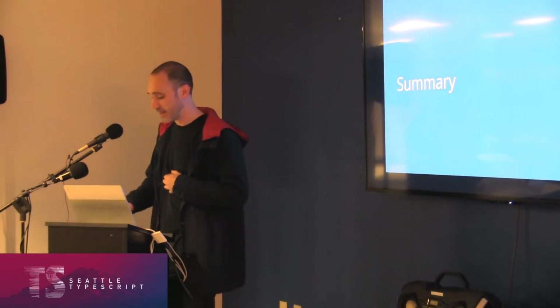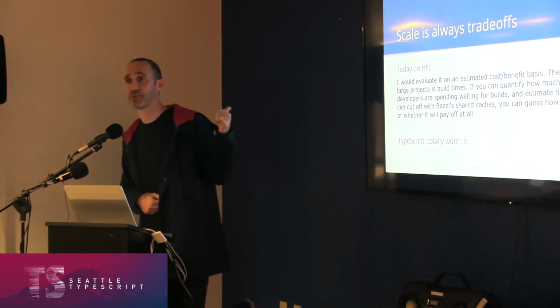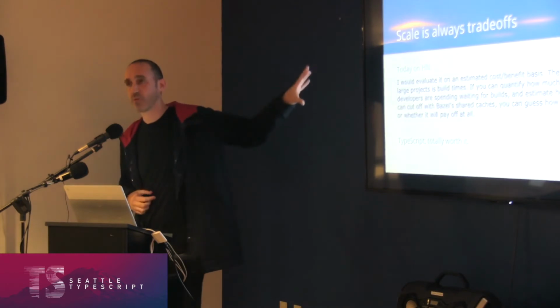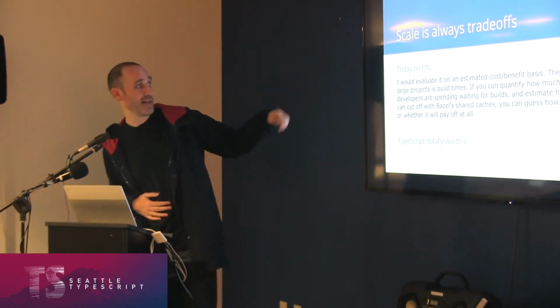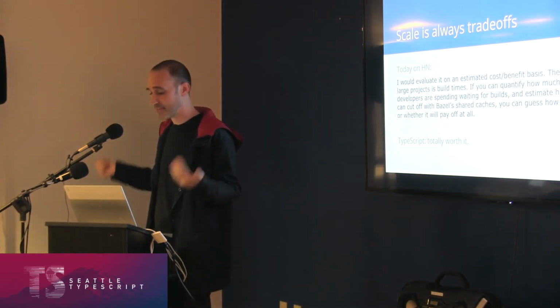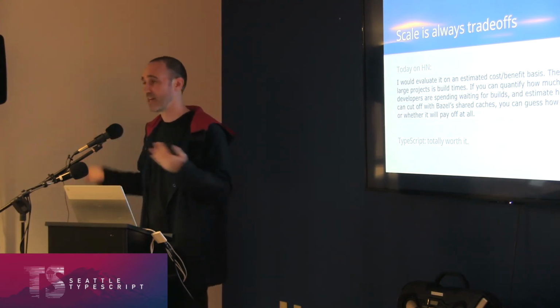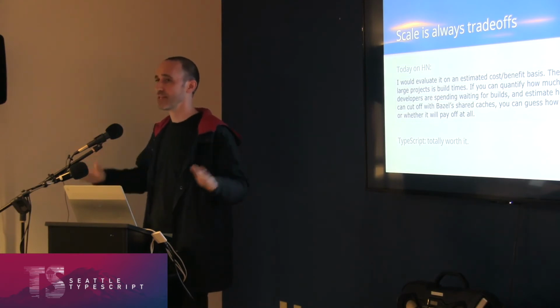So if I may try to summarize what I was trying to say: scale is always trade-offs. Today, Bazel 1.0 was released, and Hacker News is full of haters and lovers, as it always is. Here's a quote from someone who had something very nice to say about our TypeScript build rules. Someone's like, should I use this? And you're like, I would evaluate it on an estimated cost-benefit basis. The benefit is build times. If you can quantify how much time you would save, that's a very measured response. You should always go into things and ask, what do I gain?